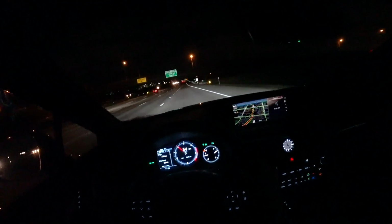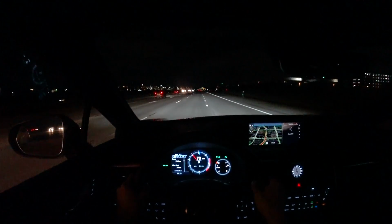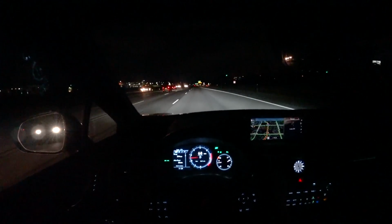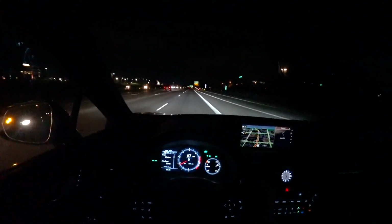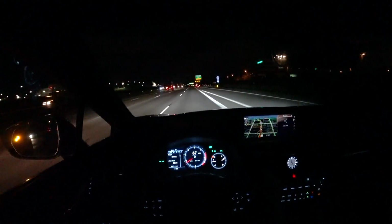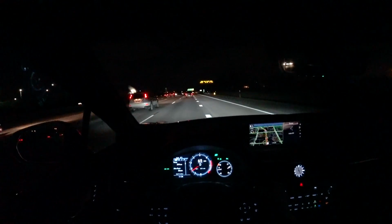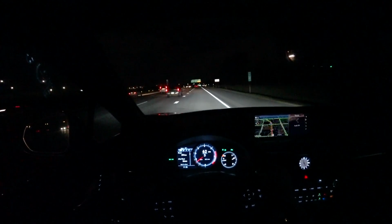One downside, even though this has nice sport tuned suspension and adaptive dampers, and this all-wheel drive system that does some torque vectoring stuff. It doesn't have a lot of mechanical grip at all. Unfortunately, it's let down pretty hard by the tires that are on here. I think it's just a general all-season tire, and they just don't have a lot of mechanical grip.